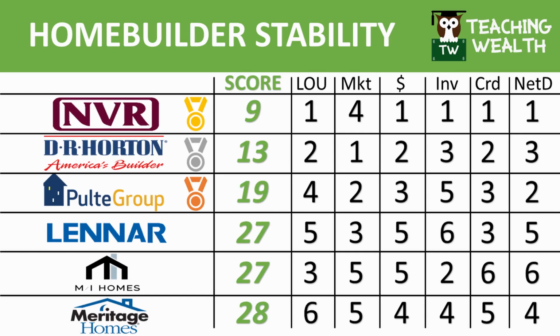Scoring them 1 through 6 in each of those 6 metrics gives us the best case score of 6 if somebody were to score number 1 in each of the 6 categories, and a worst case score of 36 if they got last place in every category. And NVR just destroys the rest, showing us they have minimal risk to housing cycles. It's only in their smaller geo footprint that they lagged anybody else. Lennar, MHO, and MTH are lacking, and if a massive downturn occurs, they would be much more vulnerable than the others.